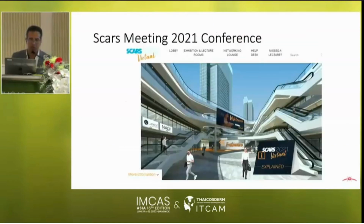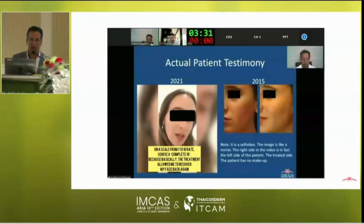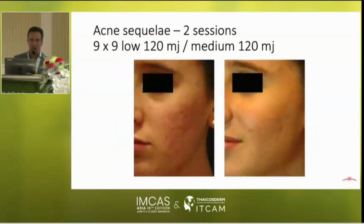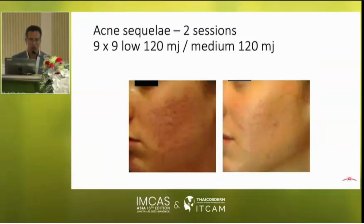I was invited to this conference, the SCAR meeting 2021, to show the improvement in one of my patients, and the way she measured it, I changed completely her quality of life only by a laser treatment. And here is the patient that I show you right now in a high profile view, only 2 sessions with high parameters, and the same patient in a complete profile view. A great reduction of all the scars.